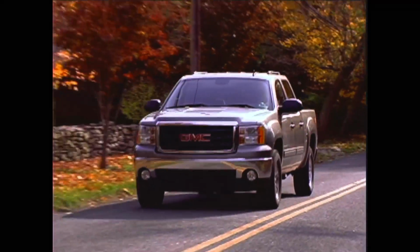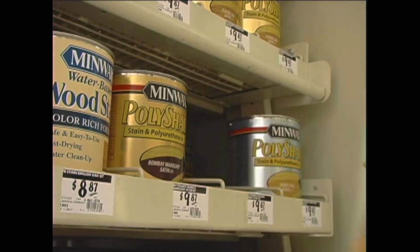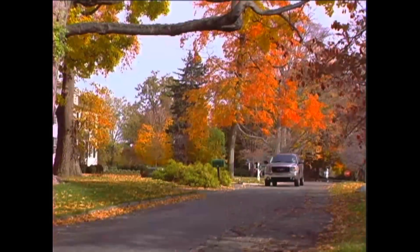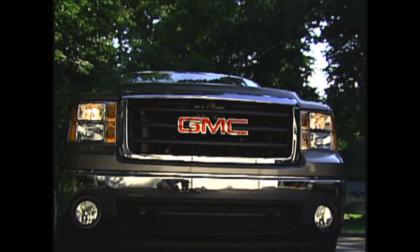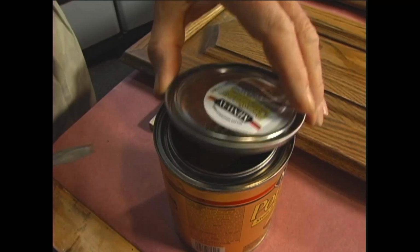Now it's time for a quick trip to the home center to pick up the finishing material I want to use for this project. This is a combination stain and polyurethane.